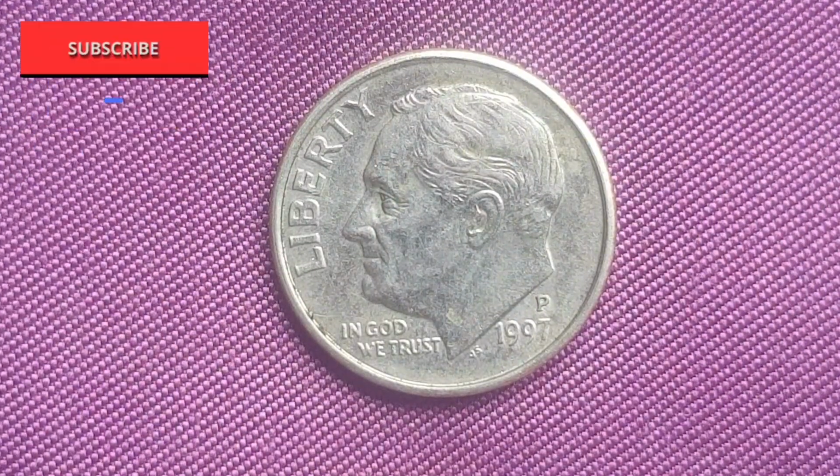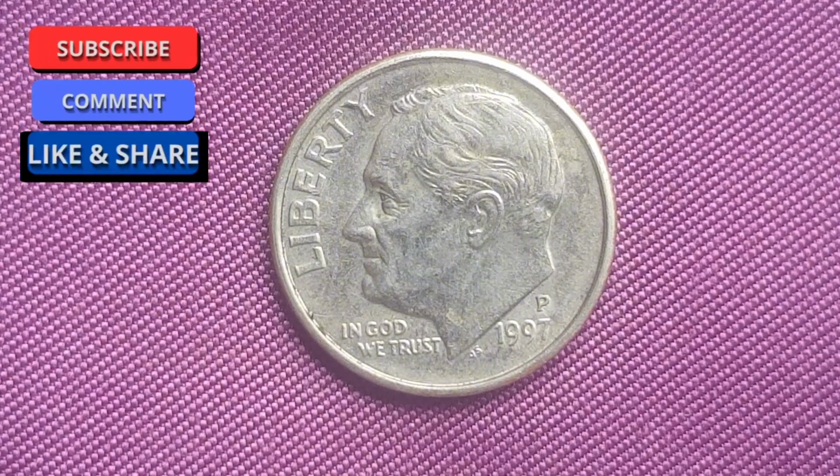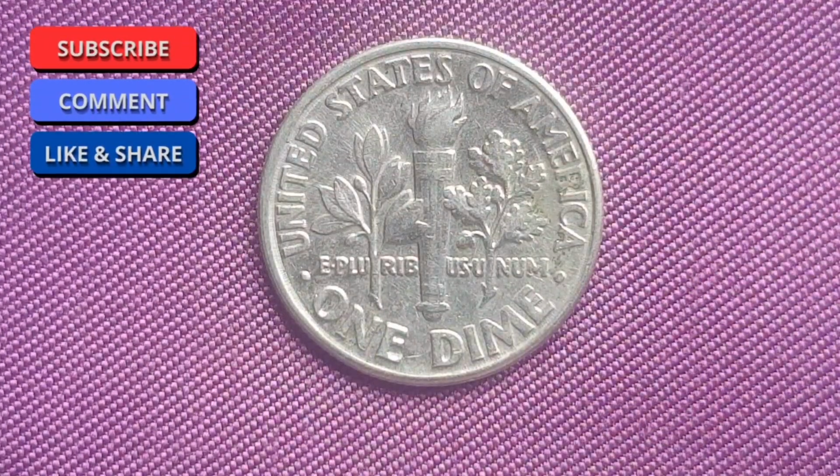The next coin we cover might be one you already own. Keep checking your coins. Keep checking your change. And remember, your next massive payday might be hiding in a proof set right now, waiting to be discovered.